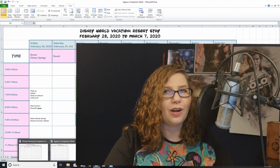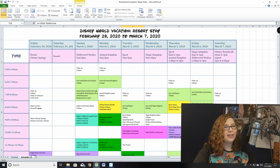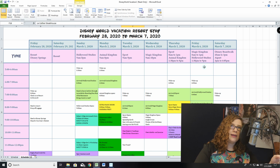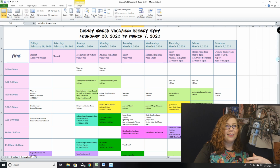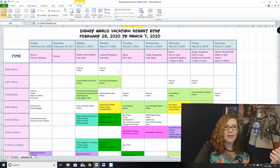Next thing you can do is start making a spreadsheet of your schedule. Now you can do this closer to the time that you leave, or you can do it ahead of time like I did. I started making this one a long time ago, kind of about the time when we booked our vacation. But this is just an example of what you could do. You don't have to do anything like this. It's just a little snippet of what I've done. Like I said, I'm an overplanner. So overplanning looks like this.